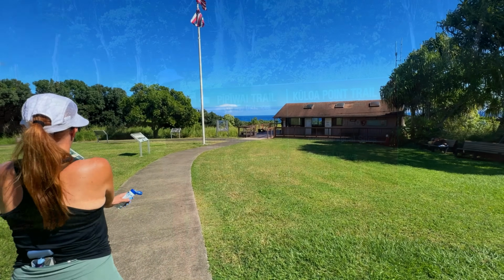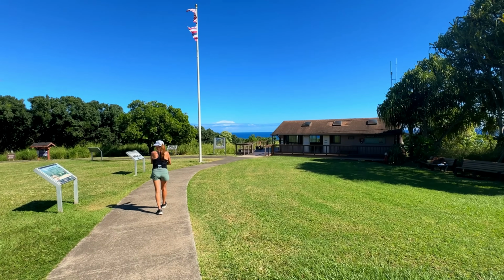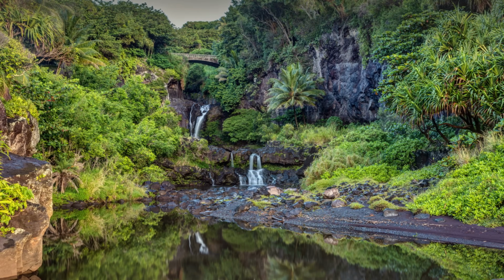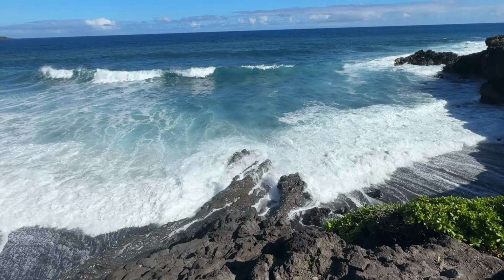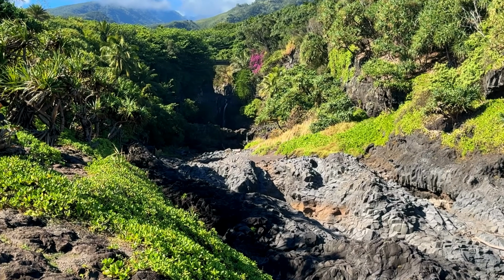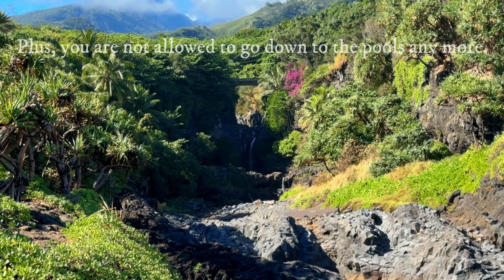The first thing you should do here is stop by the Kipahulu Visitor Center and ask them about water flow conditions and any park closures. Then, Ohio Gulch, or the 7 sacred pools, is next door. And this is a short loop hike with views of the crashing ocean and the famous pools of Ohio Gulch. But honestly, unless there's been a lot of heavy rainfall, they're not that spectacular.